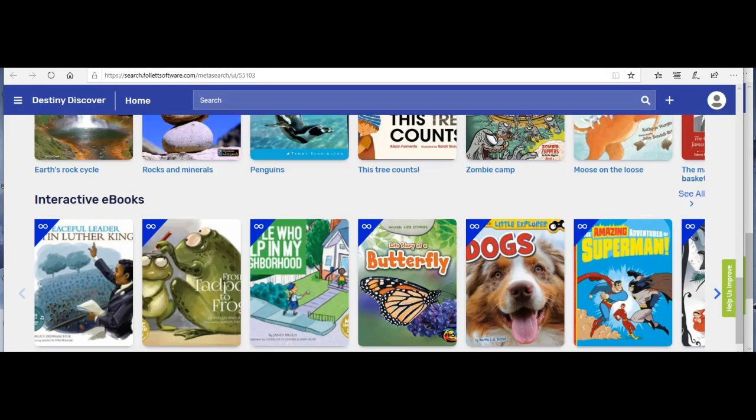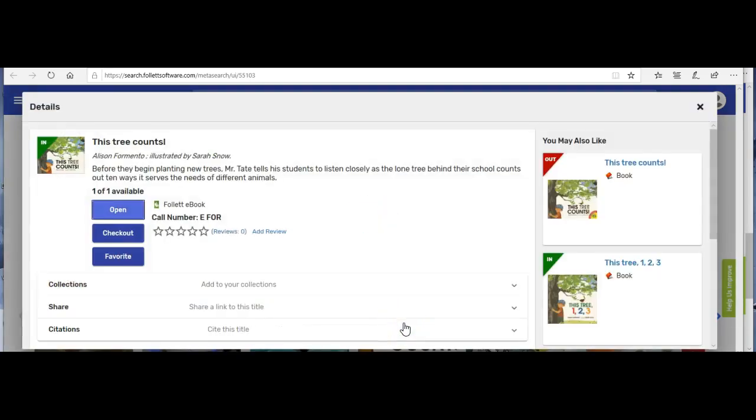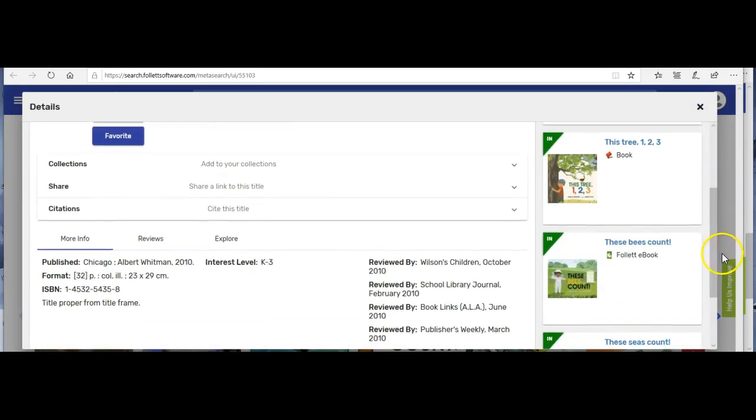I would really like for you to take some time now to explore some of the titles, see how it works. Make sure that you're checking different things. Like I forgot to mention, for example, if you go into a book's account, you can see exactly what the interest level is, meaning, is my student going to like it? This is something for someone who's in between K through 3. So these are things that you can look at when reviewing to make decisions.